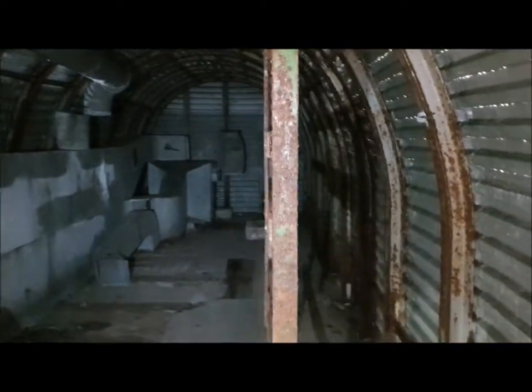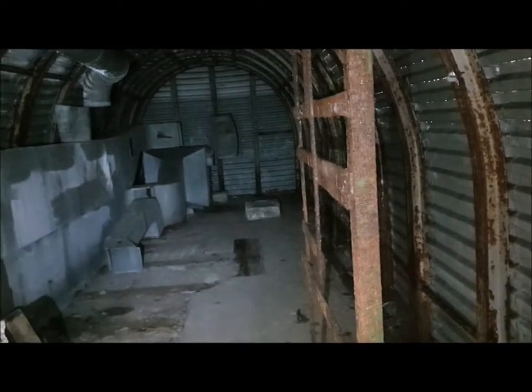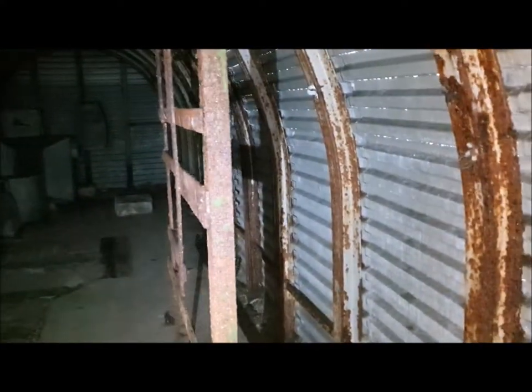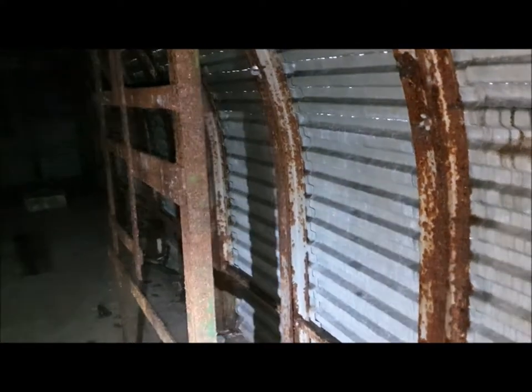Well, that's the ventilation system. Massive. And it's still in good condition as well. Look at that. That is pretty good. You got that little metal chassis there. That would have been where the electronics boards went. But the thing is, look, it's not even attached to the floor. Look at this. It's not even attached anymore. I'm gonna get away from that.